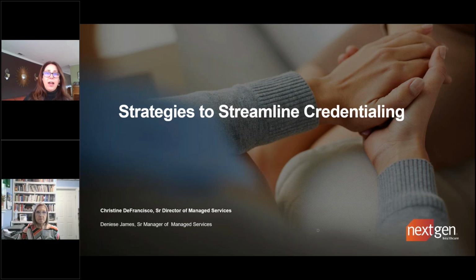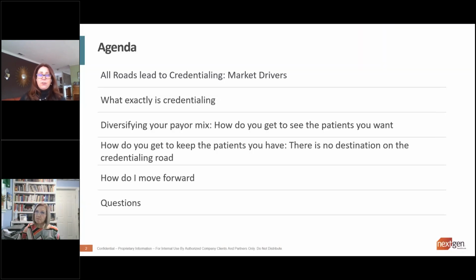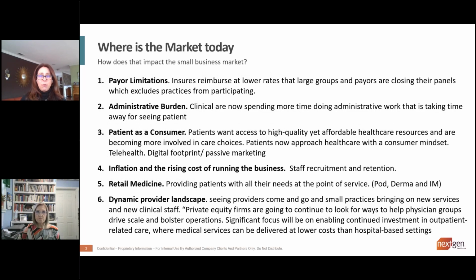To lead things off, before we dive into the strategies of how to ensure you're getting paid for what you do, I want to open things up with where the market is today and how market changes affect credentialing. One of the biggest trends I've seen recently is that providers are trying to get in network with the payers, and the payers are stating that their panel is closed, which effectively means you can't have the practice or a particular provider credentialed with that payer. I've seen this more and more recently with specialty providers, specifically in the podiatry and urgent care space.